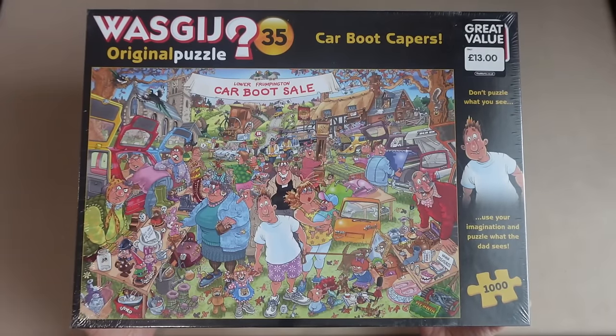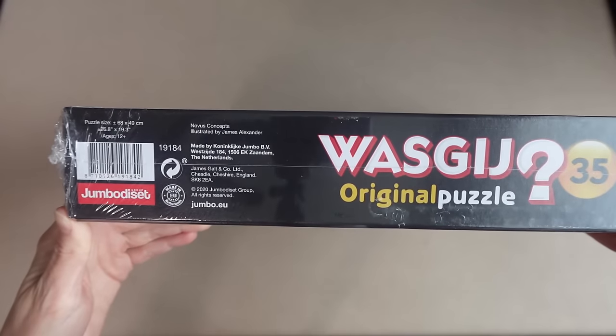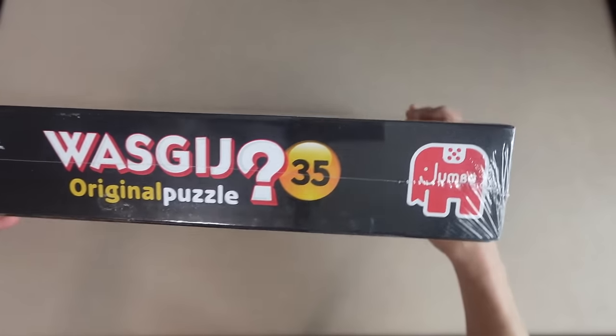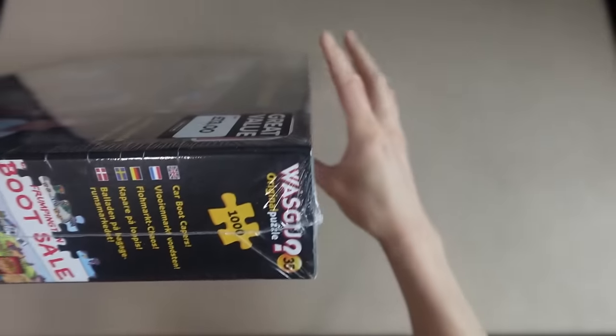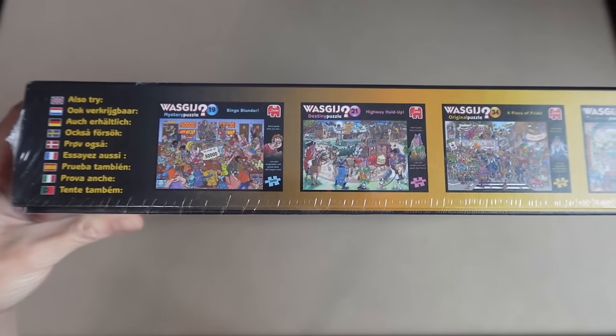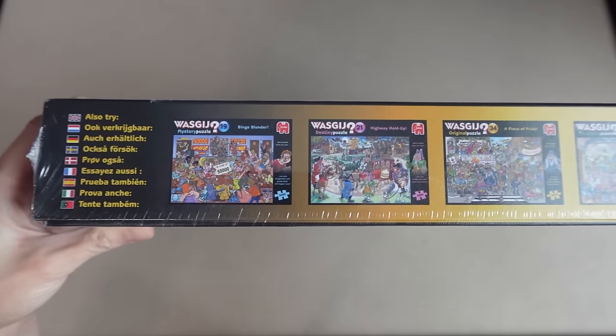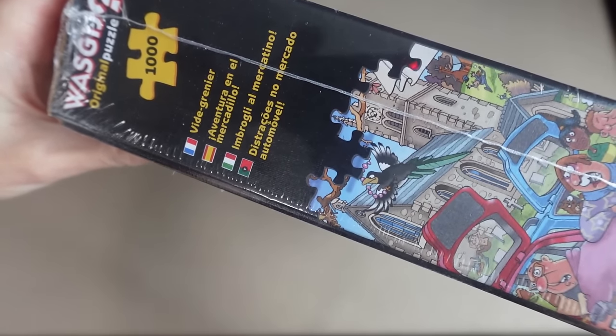And this one I paid a little bit more for because I picked this up, I believe, at a different store or a different location. But this one is called Car Boot Capers. And this is from the original puzzle collection, where you don't puzzle what you see, but you have to use your imagination and puzzle what the dad sees in this image. It's 1,000 pieces, and it's 68 by 49 centimeters, or 26.8 by 19.3 centimeters when it's completed. And again, another image by James Skull.